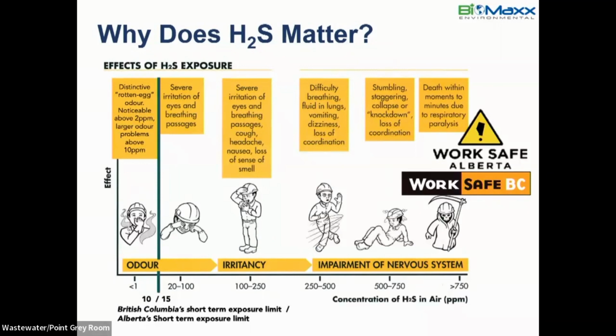And this isn't just limited to people who are working within the system, within a lift station, wherever. These are obviously built in residential neighborhoods. So if you get bad odors, residents are going to smell it as well, and they generally aren't shy about complaining about stuff like that. So that's one way we know we have a problem.